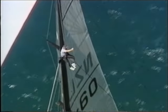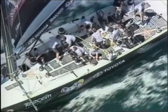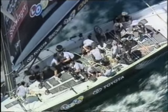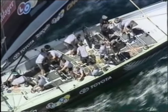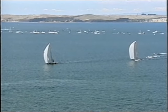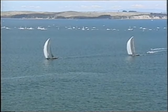I think it would be Murray Jones up in the rig. What he's looking for is the little fingers of breeze coming down towards NZL60. And this boat is quite innovative in its design. There's a lot of new features that I'm sure we'll work our way through as we go through the regatta. But since mark number one, that's telling me that NZL60 have made a nice gain over Prada.